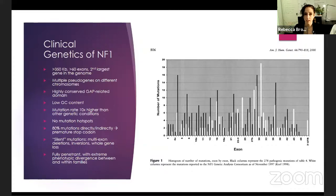It is found that the gene has approximately 10 times higher mutation rate than other genetic conditions, even given the complexity and the length of the gene. This cannot be explained, and we're not clear on why this occurs. There are no mutation hotspots, again, making genomic editing highly unlikely because each individual patient would have to have a different targeted mutation repaired. And 80% of the mutations that occur in this gene either directly or indirectly induce a premature stop codon, so the pathology is thought to be related to a truncating mutation.